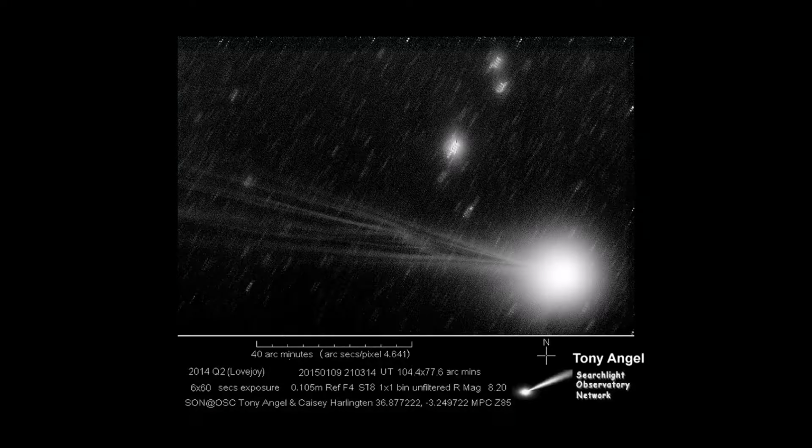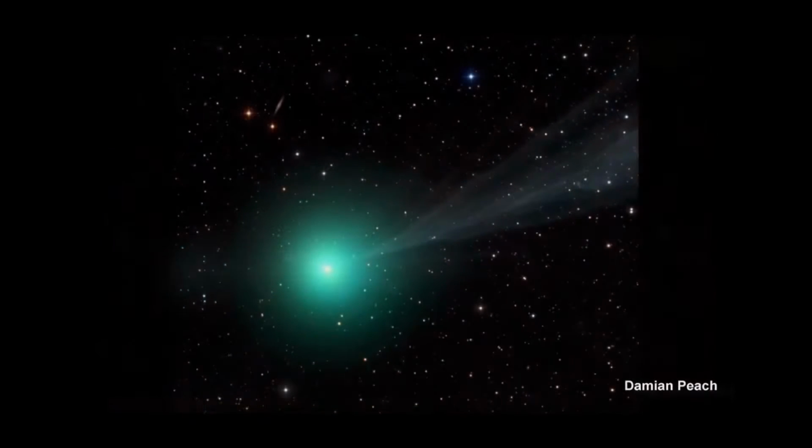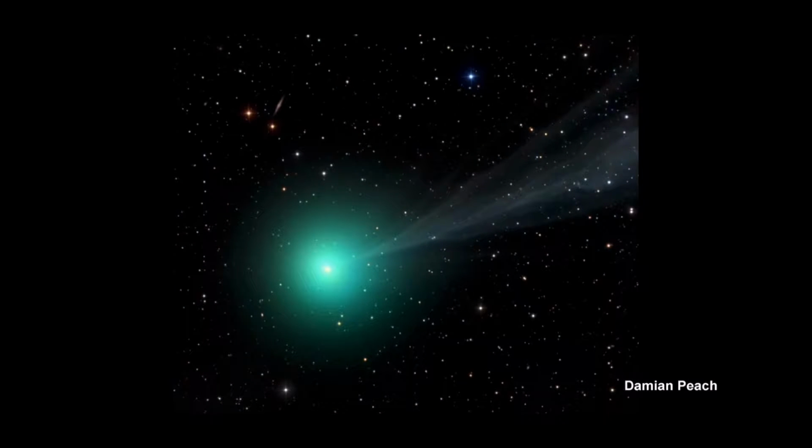The start of 2015 is proving to be exciting. We have a bright comet on view, Lovejoy, which is easily visible during February as it passes between Perseus and Andromeda in the northwestern sky. Binoculars will show it really well.